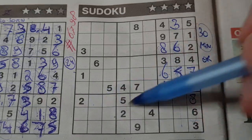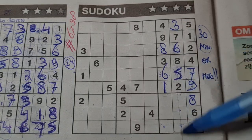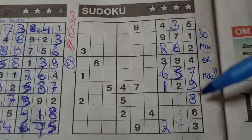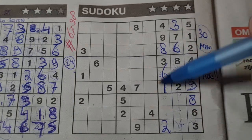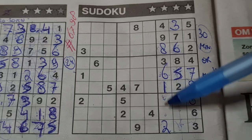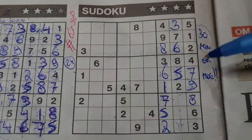We have a 2 in this row and a 2 in the row below, so in the last row the only two places left for the 2 are here or there. We see a 2 in this column, so no 2 there; the 2 should be there. Then two missing numbers in this column: five and seven. We have a 5 in this row, so no 5 there. 5 should be here, and a 7 goes there.